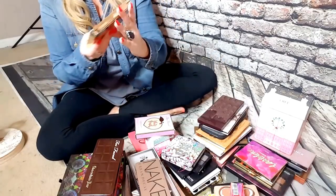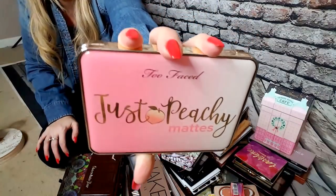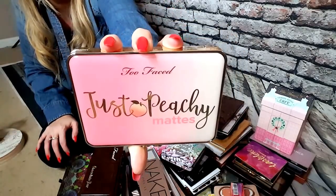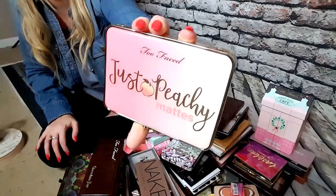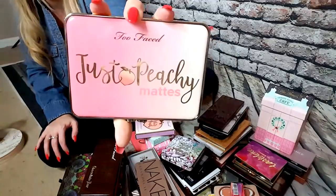Okay, this is the Too Faced Just Peachy Mattes palette. You guys know that I did several videos on this. I'll try to link one of them for you guys. I'll put the card at the top, and maybe at the end of the video you can check it out to see what you think of this palette. Pretty sure I did a swatch video, comparison video, so check it out.